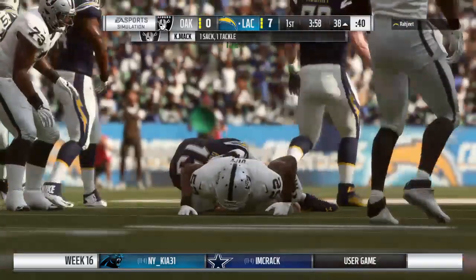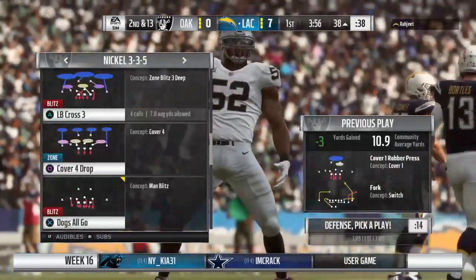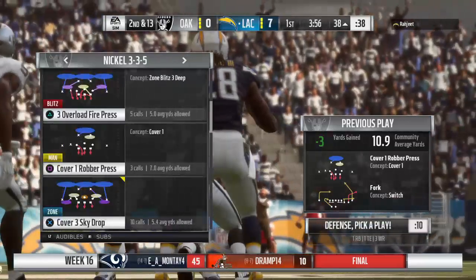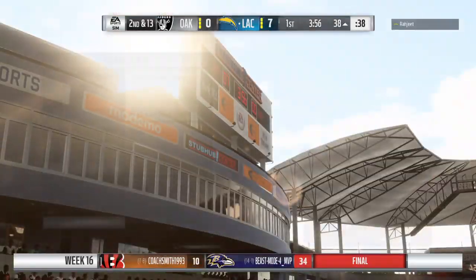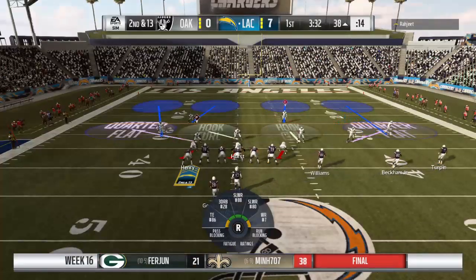Under pressure, and he will go down. Sacked back at the 38. Khalil Mack in there to get him, and that's sack number 18 for him on the year. So second and long, and they've got to be careful not to fall out of field goal range.